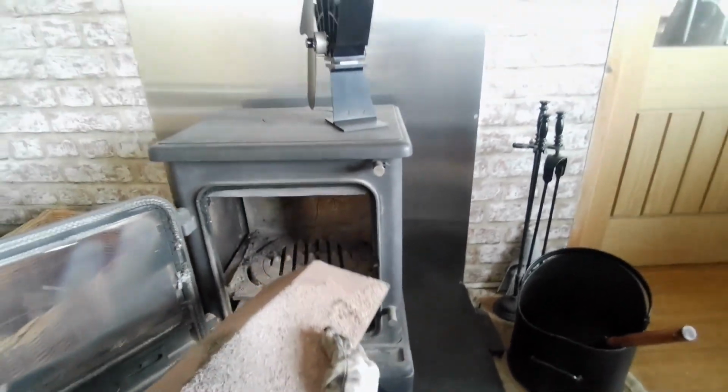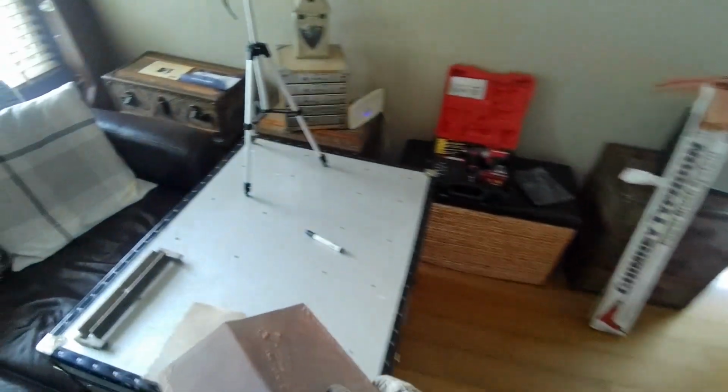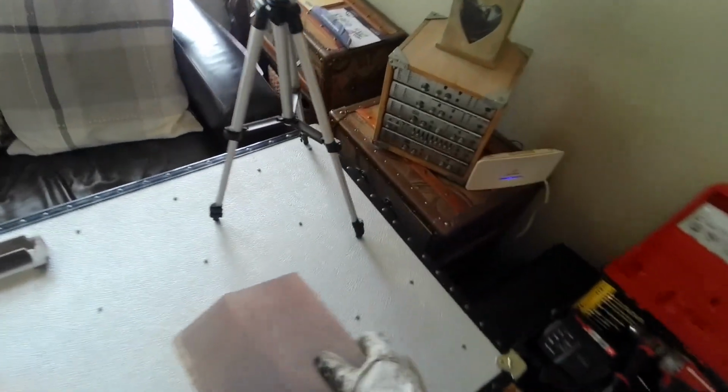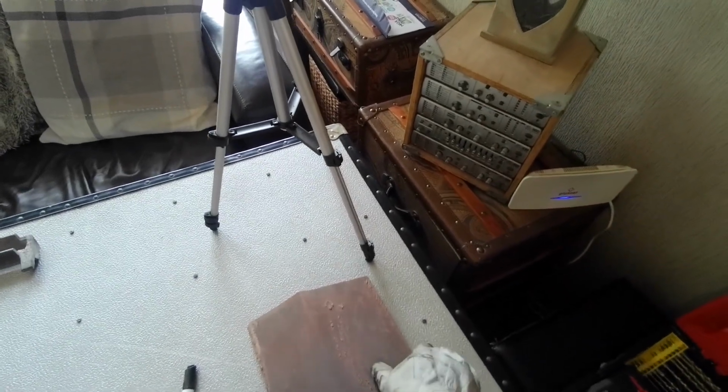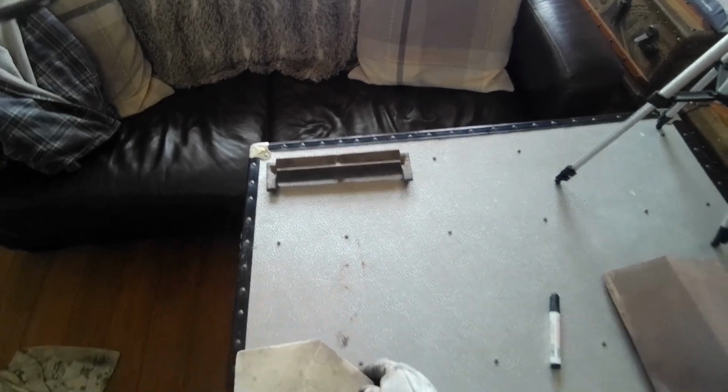Okay, that's the baffle plate out. Clean that off into the rubber bag. And remember that that is the back and that is the top. So place that over here with everything else. It's important that the baffle plate's clean because that helps the stove run properly.